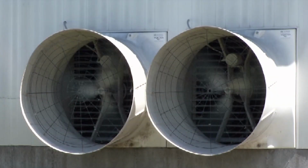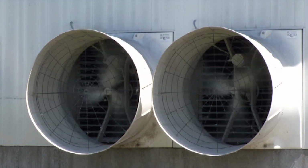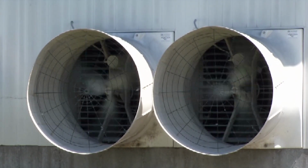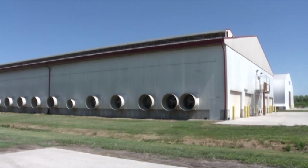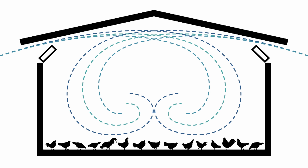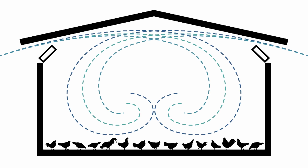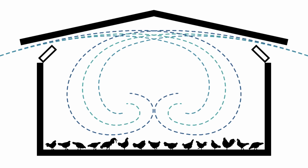The ventilation of layer houses uses a negative static pressure ventilation system. This means that the fans are exhausting more air than the intake vents are allowing in. This results in the pressurized air entering the building to expand, resulting in air mixing and better distribution of the cooler air. Ventilation controls temperature and air quality and is accomplished using different methods.